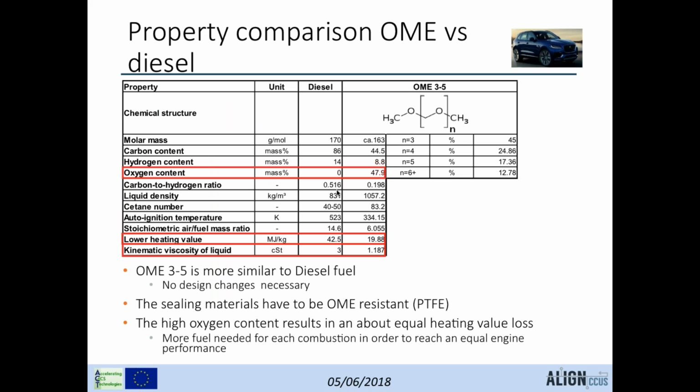That is the next fuel which we are also using. The DME will be used for an industrial engine, and the OME will be used in a passenger car. The OME has the advantage that it is in a liquid phase. We are working here especially on the OME 3 to 5. That means there are longer chains, so that the evaporation temperature is similar to what we know from the diesel side.